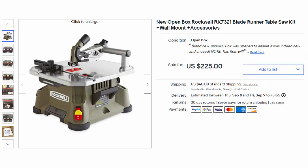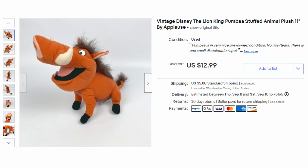Here was another good sale. This was a new open box Rockwell table saw, and this was actually given to us by my father to sell on eBay, and it ended up selling for $225 plus shipping. Next up, the vintage Disney Lion King Pumbaa stuffed animal sold for $12.99 plus shipping.